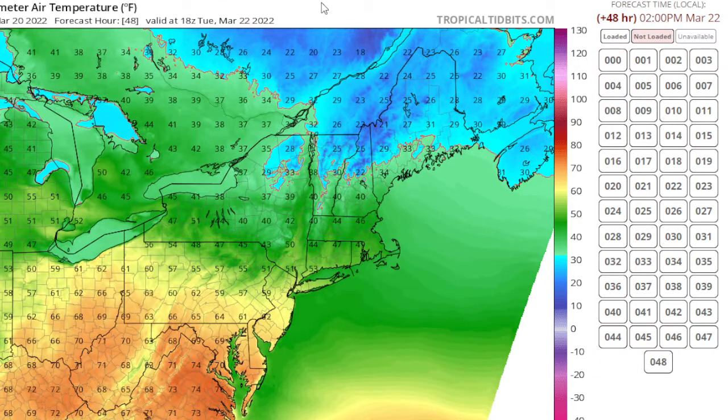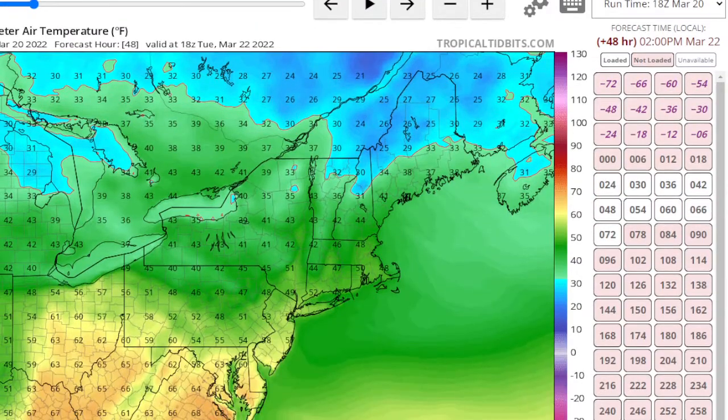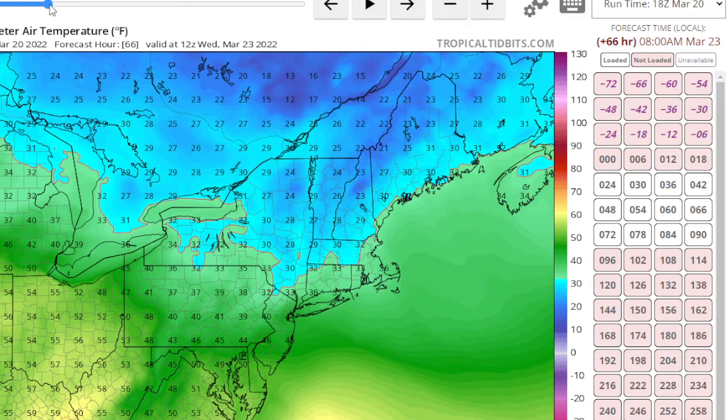And then for Tuesday, it looks like it's a little cooler on Long Island. But again, this is as far as we got into Tuesday with the HRRR. If we want to go further with the temperatures, then we've got to look at the GFS, obviously, which has temperatures as well, a little cooler on Tuesday. And then we'll have that colder air coming, 30s.